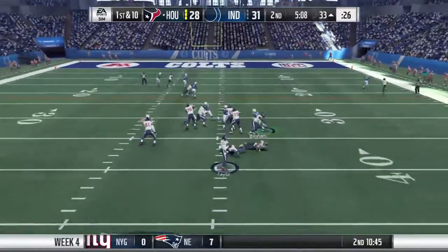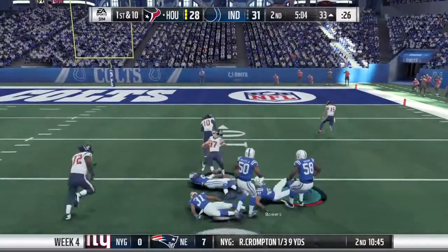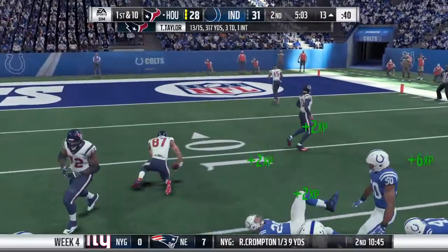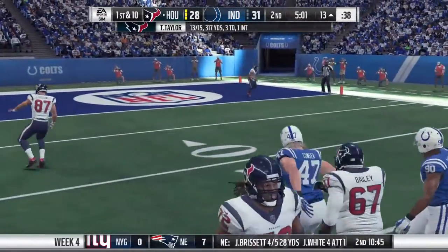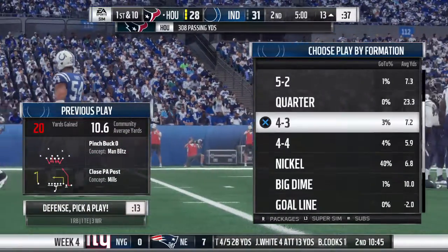Now a play fake here on 1st down. And he's got it, Fedorowicz. And he gets this one all the way down inside the 15. Chewing up big yardage. Another nice gain there. This one goes for 20.